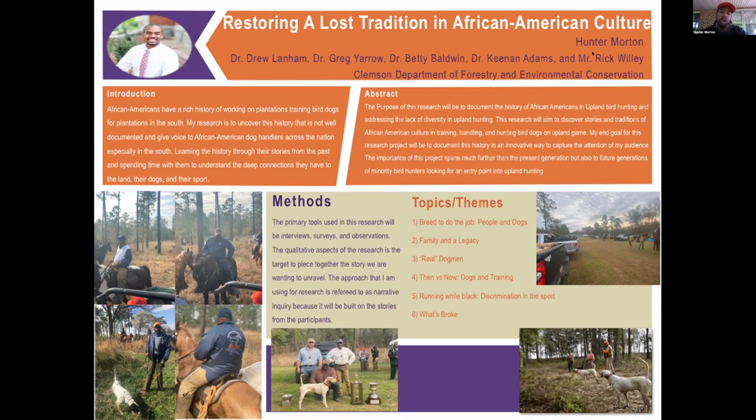So the dogs, they're still good dogs, but they were much better back in the olden days than they are now. And as well as training methods, today we have e-collars where, if a dog is 300 yards away, we have a method to control him. Whereas then, it was all hands-on training. So looking at the differences there, learning what many African Americans saw as necessary to train those dogs in order to do that job.